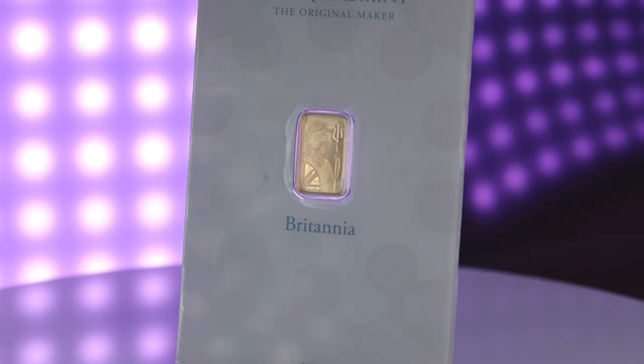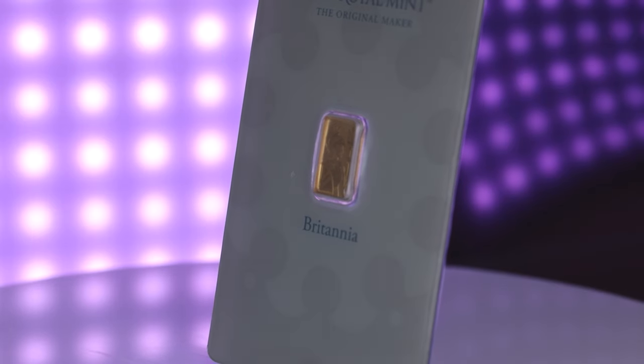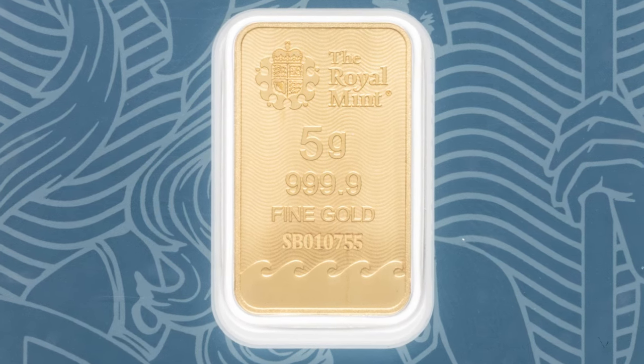These bars are LBMA-approved investment bars that are stamped and guaranteed by the Royal Mint. The reverse of the bar features the Royal Mint logo, with the weight, fineness, and a unique serial number displayed below the emblem.